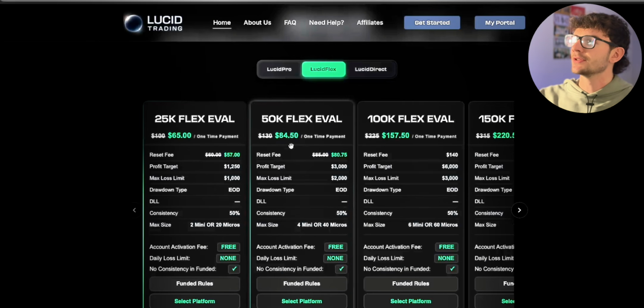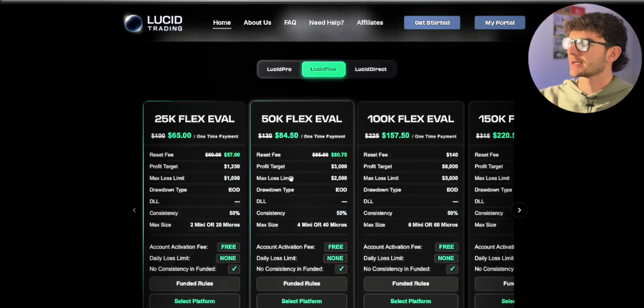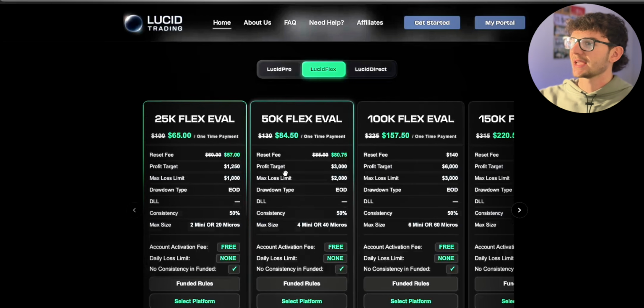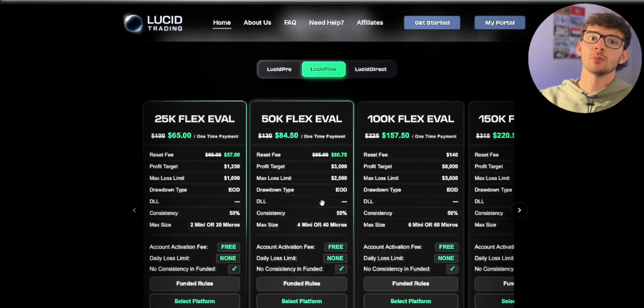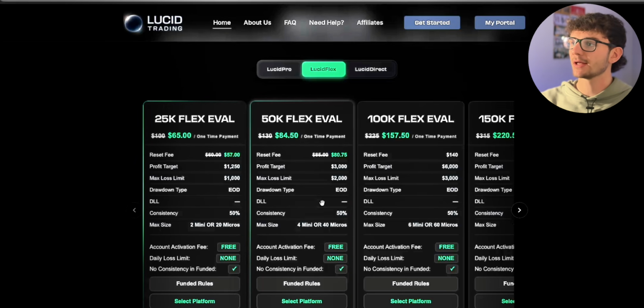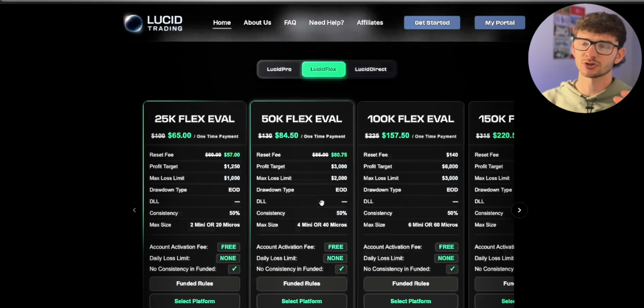Let's highlight the difference in the Lucid Flex account to the Lucid Pro. So on the Lucid Flex account, we have all the same profit target, the same max loss limit, the same drawdown, but on this account, we have no daily loss limit. So that is, I guess, a pro because it's giving you more freedom, but at the same time, it's going to mean that you're going to have to be disciplined in yourself to stop yourself from just trading and trading and trading on red days and just bleeding the account.